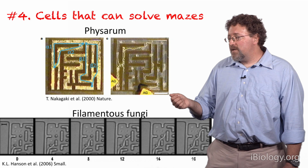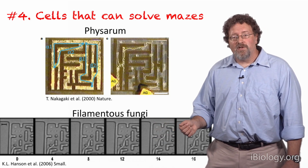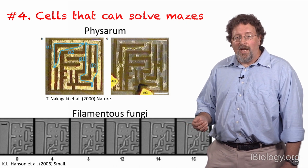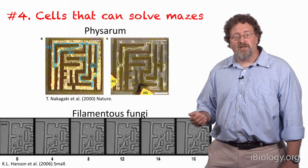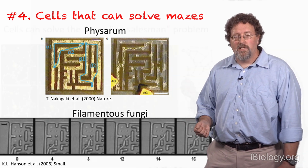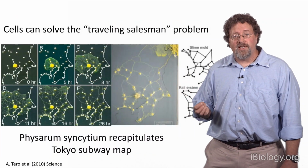Filamentous fungi also can solve mazes, as shown on the bottom. They can send little filaments into the maze, and those filaments make choices about which way to move when they hit a corner or intersection. And it's been shown that the choices that the single cell makes are better than just random, so it is somehow solving the maze. Cells can also solve a well-known problem from computer science called the traveling salesman problem.